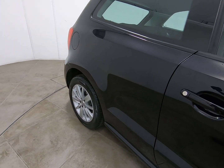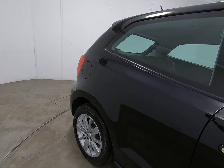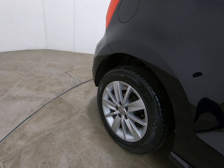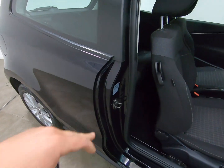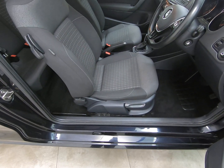Onto the rear panel, in identical condition. Struggling to see anything detrimental to mention at all. That alloy wheel, same as the driver's front, really am struggling to see a single mark. Just take you into the car from the driver's side. Firstly, I'll point out there's no marks to the driver's step all the way along.